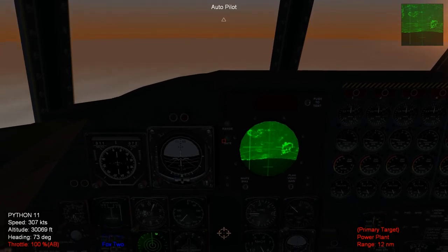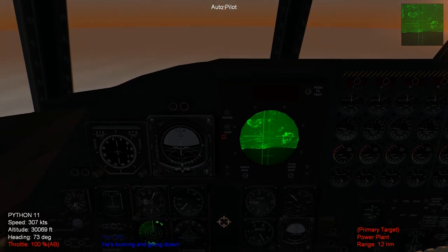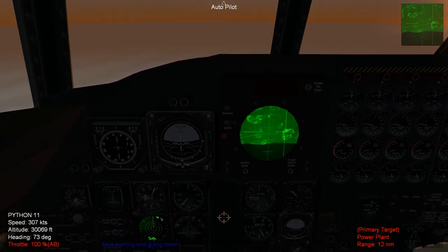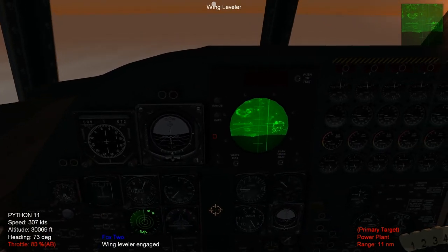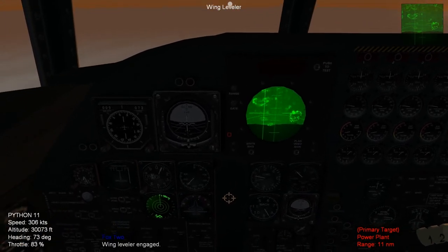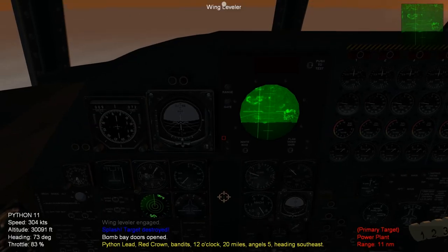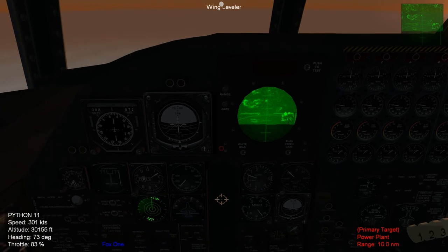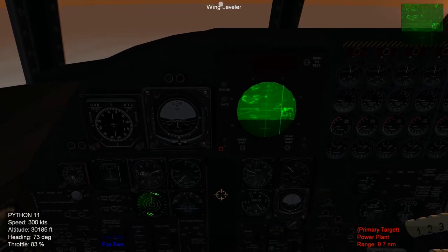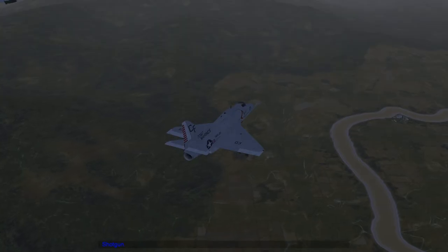Tons of air combat still going on nearby, which is good. That's keeping the fighters off our backs. And coming up on the moment of truth, there we go. I'm engaging the wing leveler. We're 10 miles out. Bomb bay doors are coming open. You can see there's our 500 foot per minute climb. As we're less than 10 miles, speed's coming down, but should stay above 290.